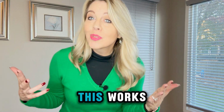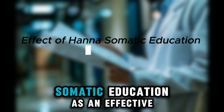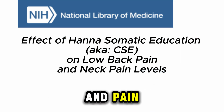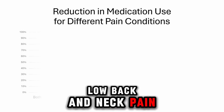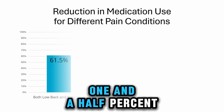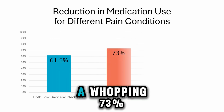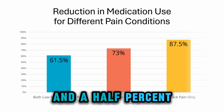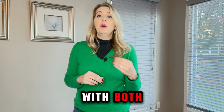Now, how do you know this works? Well, a recent study was conducted that supports clinical somatic education as an effective and sustainable method of reducing muscle tension and pain. The reduction in the use of medication in patients with both low back and neck pain was 61.5%. With neck pain only, they reduced medication by a whopping 73%. And those with low back pain only was 87.5%. There was also significant reduction in the number of doctor visits for patients with both low back and neck pain.